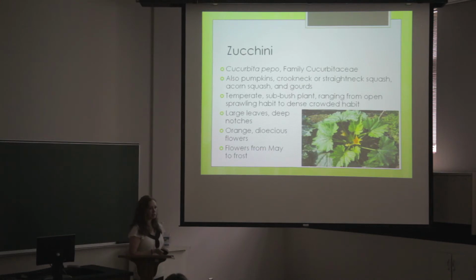Another plant that I looked at, and compared back to bitter gourd, was zucchini. Its species name is Cucurbita pepo, also from the same family, Cucurbitaceae. Zucchini is actually a variety or a cultivar of C. pepo. Other plants that belong in this species are pumpkins, crookneck or straight neck squash, gourds, plants like that. They are all varieties of C. pepo.